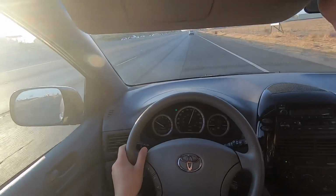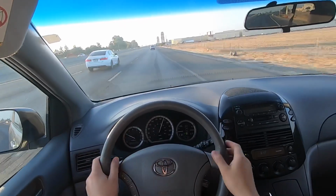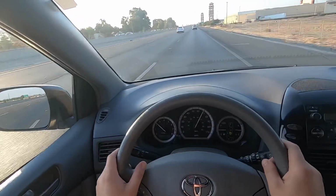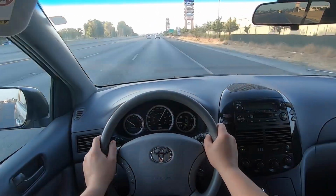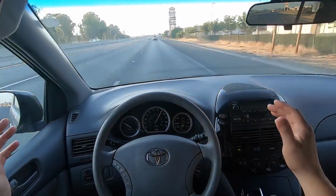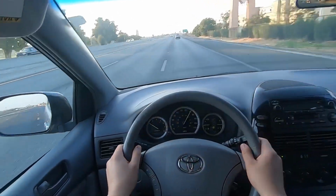Going 65, merging on the 99. She feels really good. Wow, I am very impressed. I thought this was going to be a little more janky, a little more beat up because of the miles, but it's not. I'm going 70 miles an hour. There's no shaking in the wheel. There's no issue with the alignment. Man, this thing is awesome.